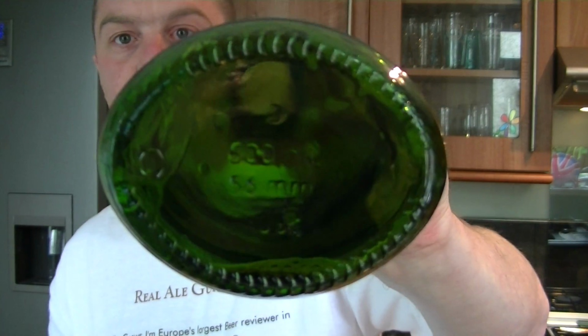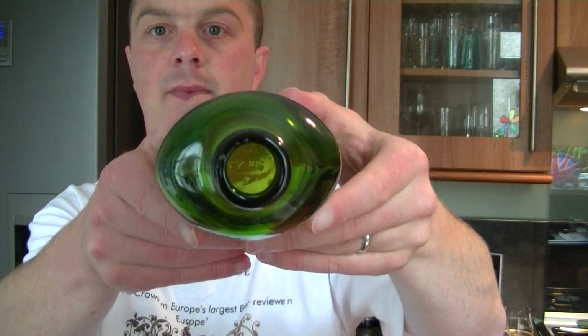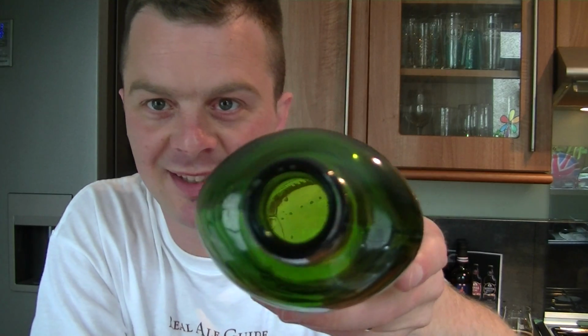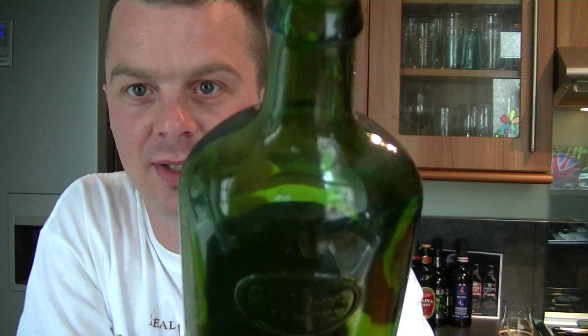There you go. That's the classic beer bottle he's talking about. I often wondered if the classic beer bottle is green, maybe because it was cheap glass. But look at the colour on that, it's almost luminous.